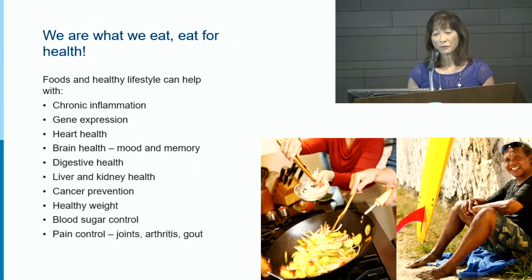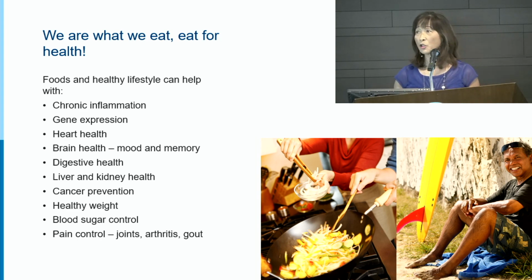And I'm sure you've heard this, we are what we eat. And the first thing on the list is chronic inflammation. So most people will think about inflammation as swelling, redness, pain. Inflammation is supposed to be a short-term process that helps with healing, right? When you get a cut and you're in the process of healing.